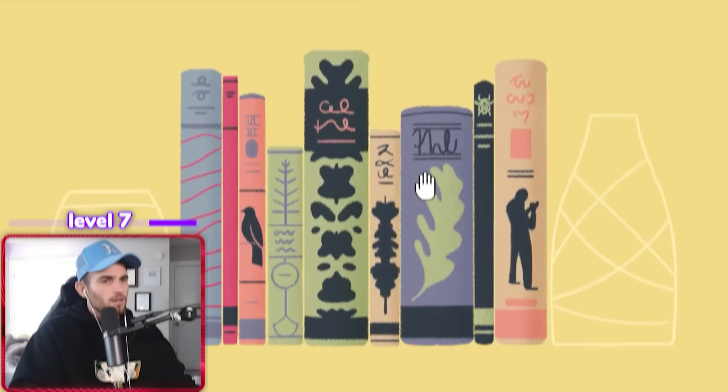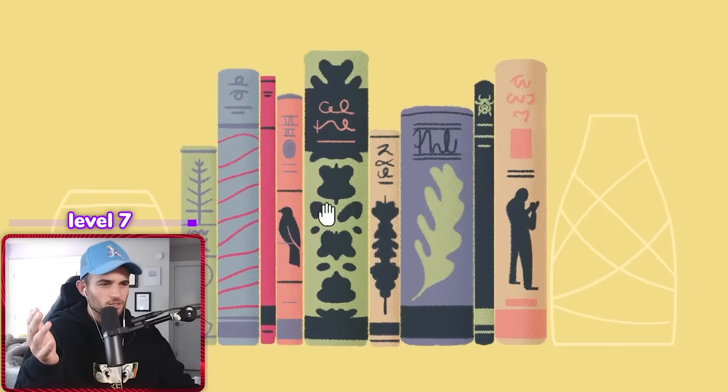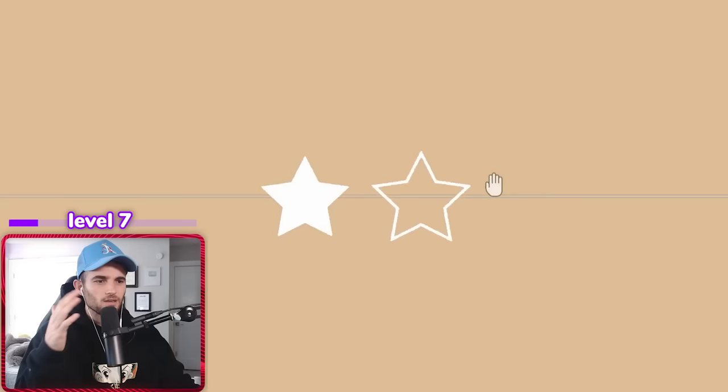All right, so books. I think books you want to go smallest to largest, right? I guess the other way you could do it is you can go from the thinnest to the thickest, but it just feels better to do it like this. Does that look weird? No, if I was tidying up, I feel like this is what I would do. Good, bad. Nice. Ooh, I got 2 stars for that.